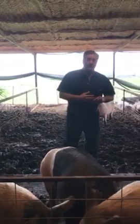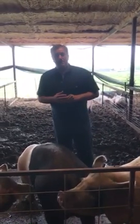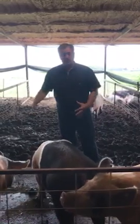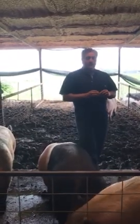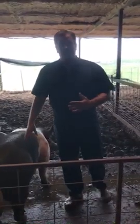In the summertime, here in another few months, when it's going to be very hot outside, we have misters for these pigs to keep them cool. This concrete stays nice and cool. They'll all be lined up on this concrete here. We keep them cool for one reason, because pigs do not have the ability to sweat. They don't have sweat glands.